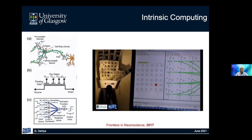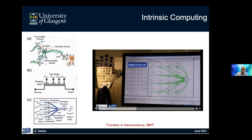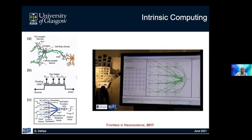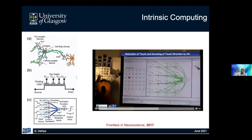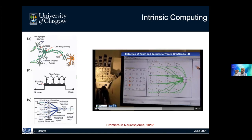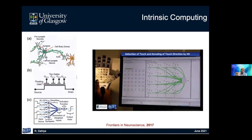Now that was interesting. We also tested this approach in simulation, where you have a 6x6 capacitive sensor array. And a neural network was implemented, where you see here that with a single contact, you are able to get the contact point, contact force, as well as the direction of contact.